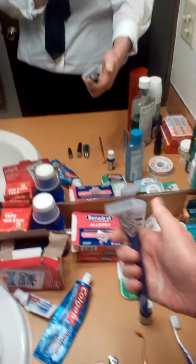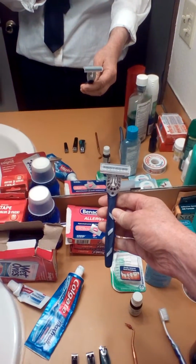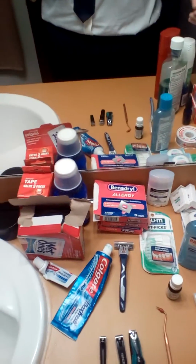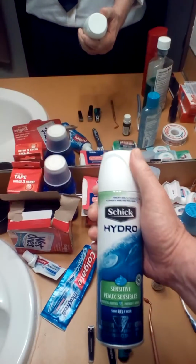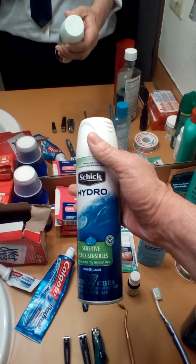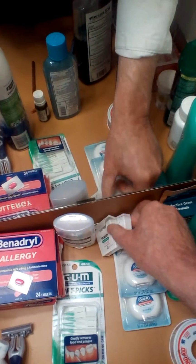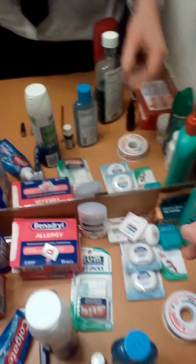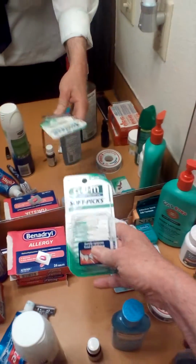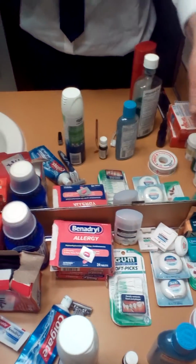And this is a 4-blade face razor, and I use this to trim my facial hair. And I also use with that this Schick Hydro Gel shaving cream with that razor there. And here's a conglomeration I have of dental floss, different kinds. I use that to clean in between my teeth. And I also have these soft gum picks that I use to clean in between my teeth also.